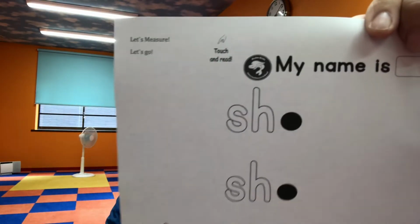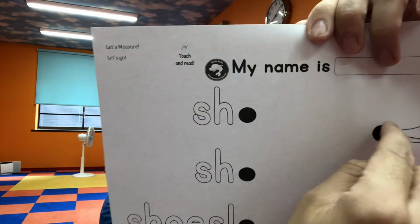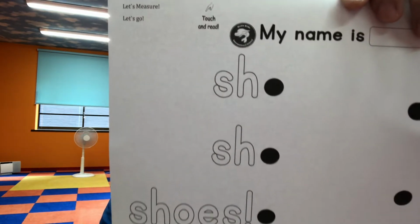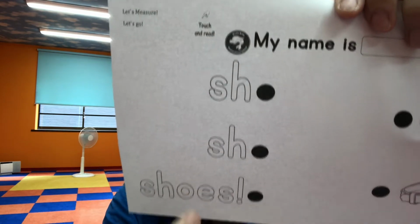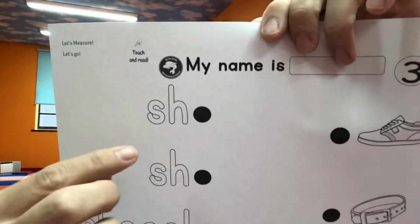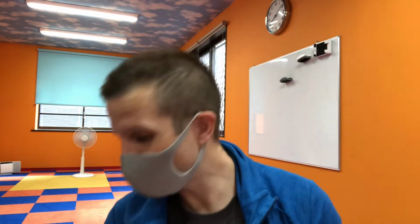And number three, a little bit more challenging. It's S-H, shoes, new. S-H, S-H-O-E-S, shoes. Okay, you need to trace, say, and draw your line. Trace, say, draw your line. Trace, say, draw your line. Okay? That's it, you guys.